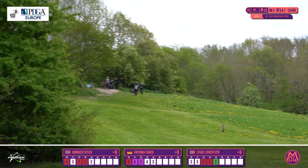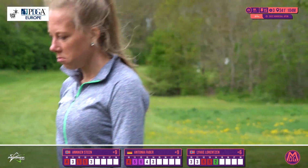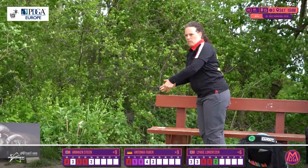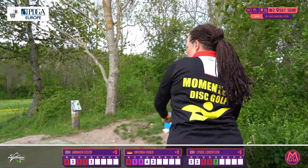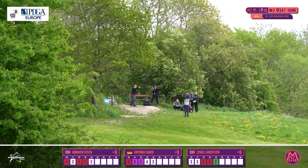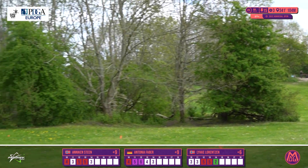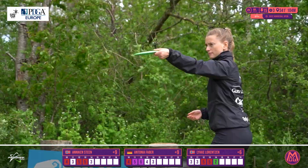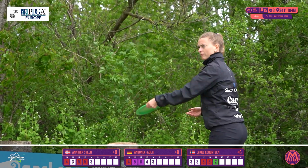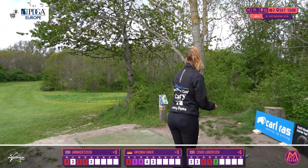High forehand. Maybe a bit early. She doesn't look too happy about it. Shapes up good for this lefty backhand. Let's see. Antonia rips a drive there. I like this. Is it going all the way up there? Yep. She's just outside circle 1. Beautiful shot. Yeah, she'll have a 40-footer for birdie.